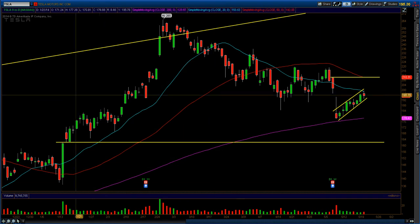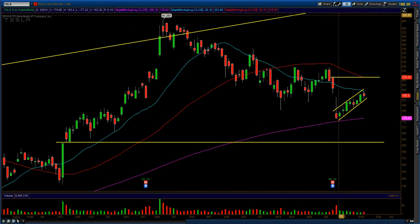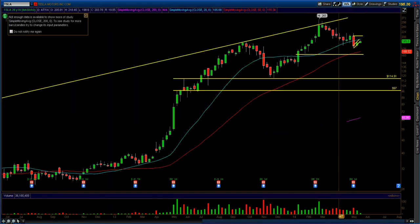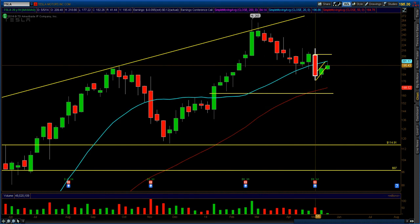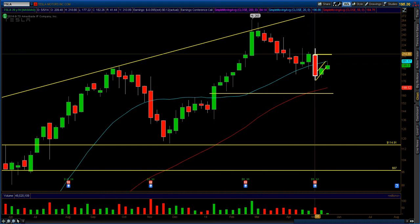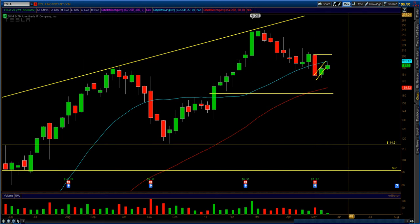All right, next up, before I move on, let's take a look at this weekly chart on Tesla. This is a bearish pattern. This is a big bar here. This is a weekly, and this is a bearish pattern inside this weekly.